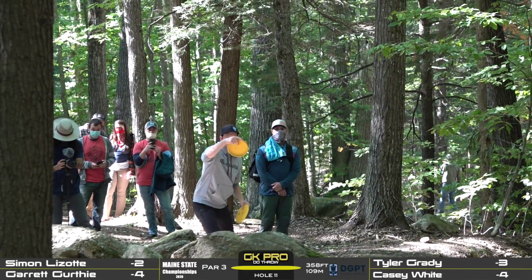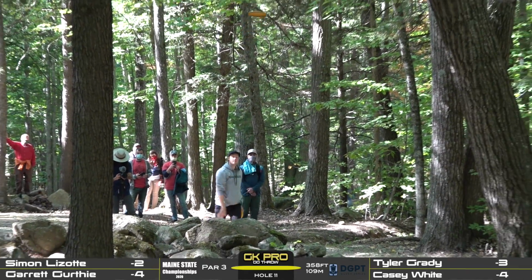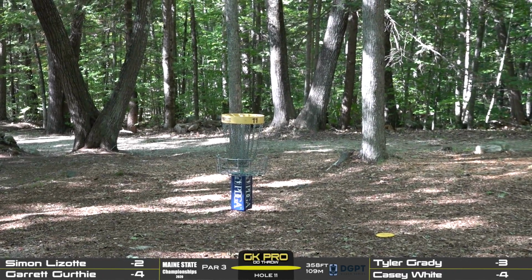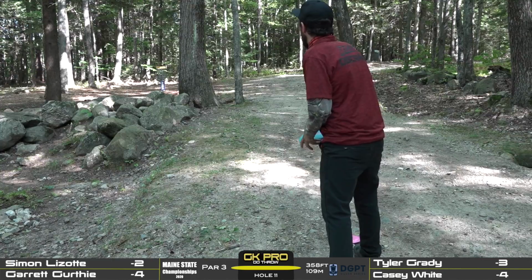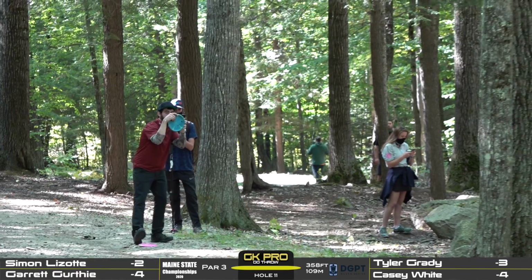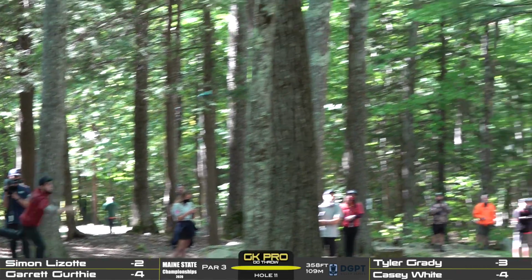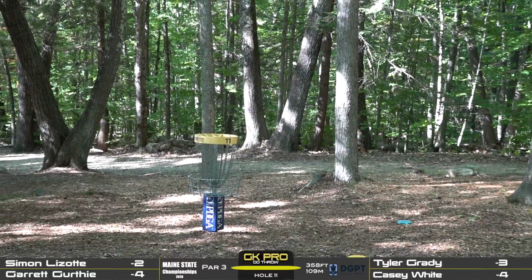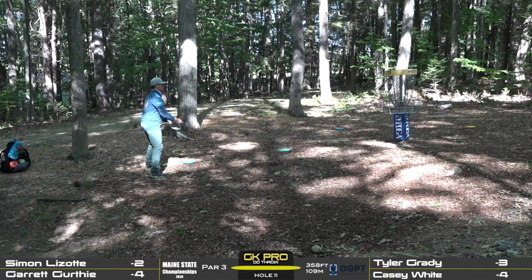Simon from a similar distance, just a little bit more left. Man, almost cashes it in. Oh, and this is kind of unfortunate, Tyler, having this little bit of an Annie run, which we did see him do on the other hole, so he looks to be pretty comfortable with that. Just a little bit off there.